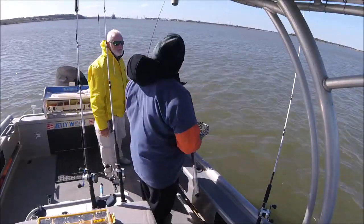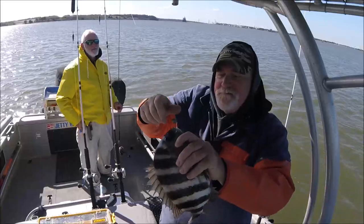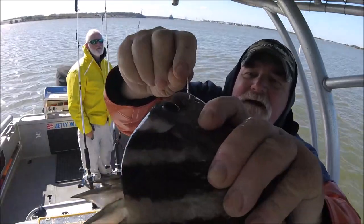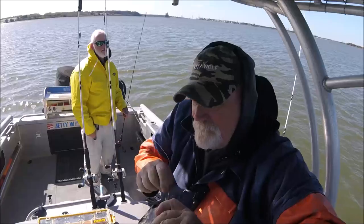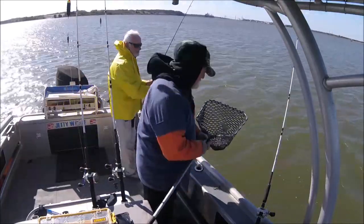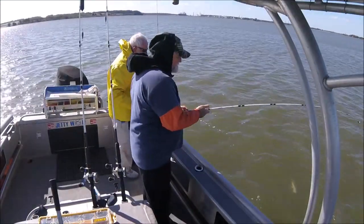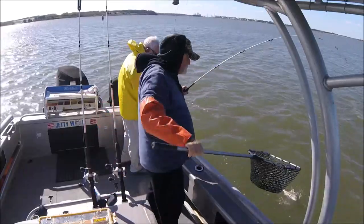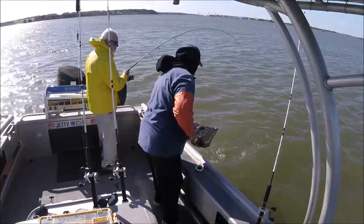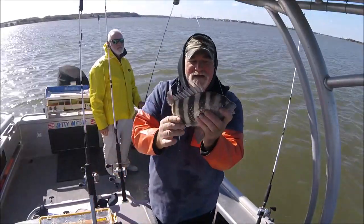Woo! This little desert has turned into a sheepshead farm. Egg sinker just moving around, and there's a hook right through the corner of his jaw. No problemo. No fancy BS needed. Bob's putting a hurting on him. Yeah, Bob's little desert over here is getting pretty good, isn't it? Oh, it's just a little guy. He's legal though. All right, another keeper. Another keeper for Traveler Bob.